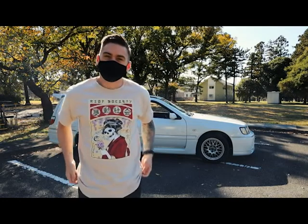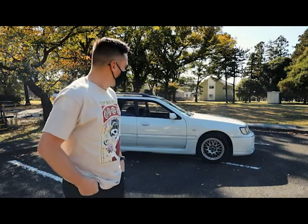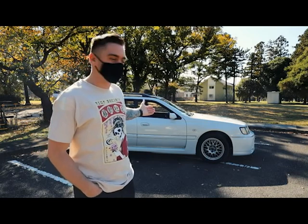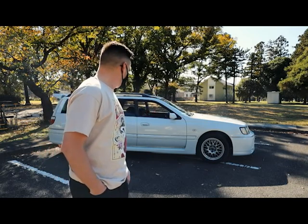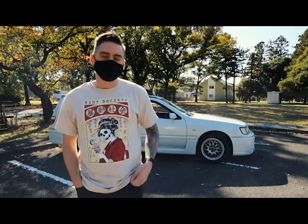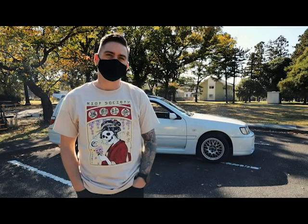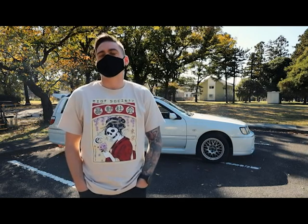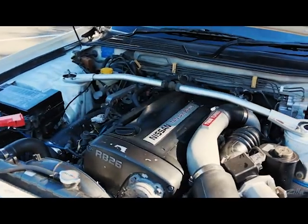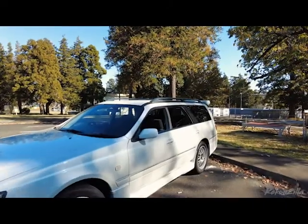Alright guys, this is our 1998 Nissan Stagea 260RS. It's an absolutely beautiful car. There's a lot of cool things about this car I actually didn't previously know, and a lot of cool things I did. For the people that are wondering about this wagon, it's actually a pretty interesting beast.